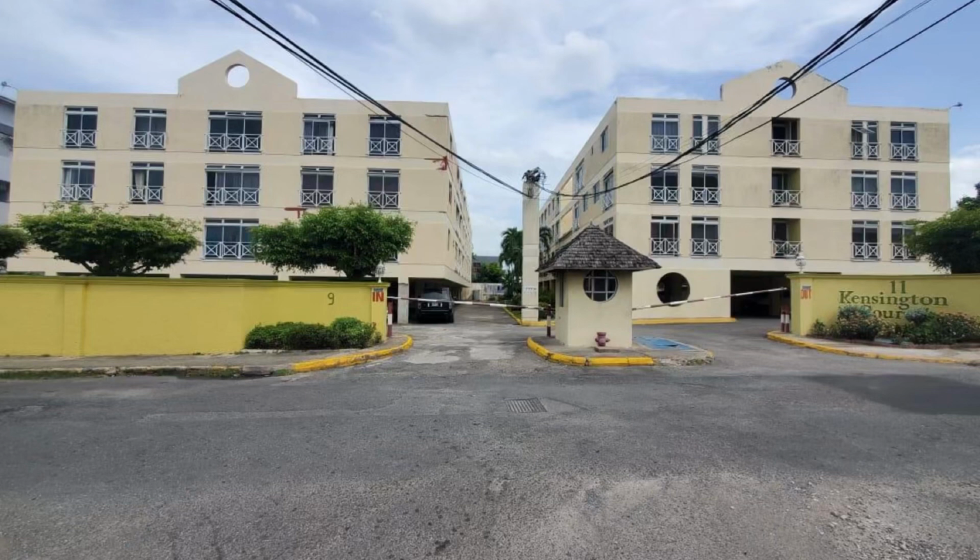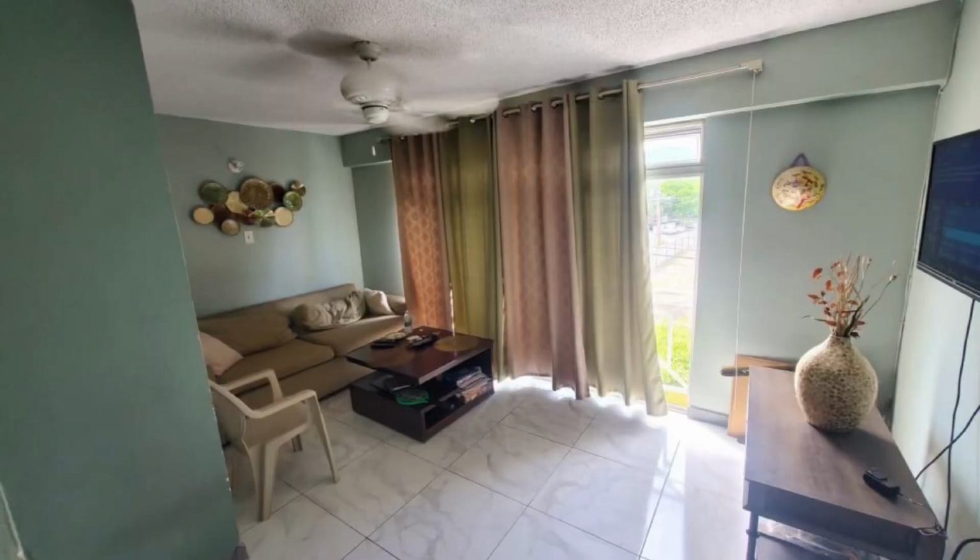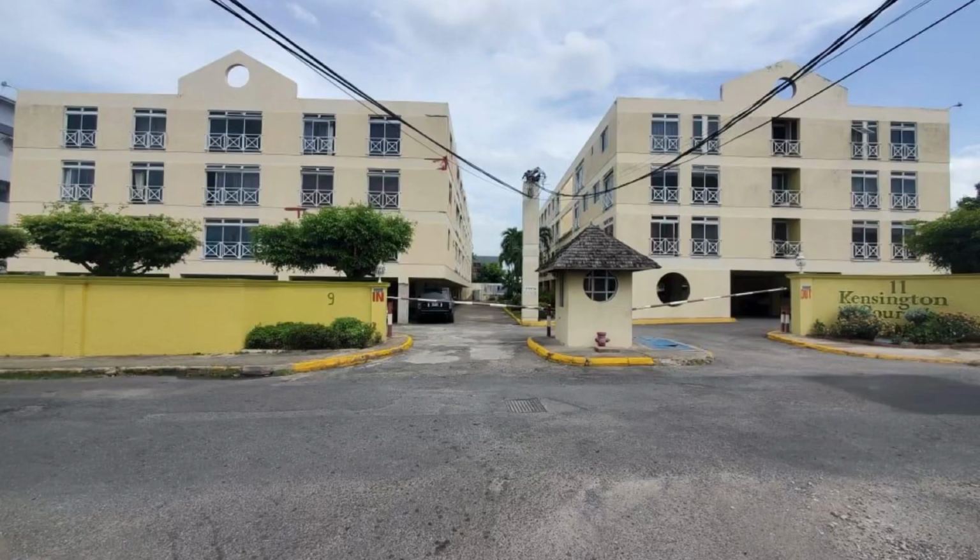So this Kensington Crescent area is located just off Lady Musgrave Road, and Lady Musgrave Road is basically just outside of the New Kingston area, and that's where you'll find Kensington Crescent too. So really close to the New Kingston area, really close again to the Crossroads area, Old Hope Road, all just near that stretch where you have lots and lots of businesses, shopping areas, restaurants, everything at your disposal here.